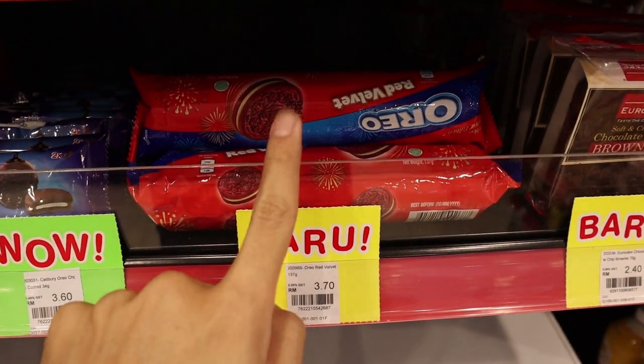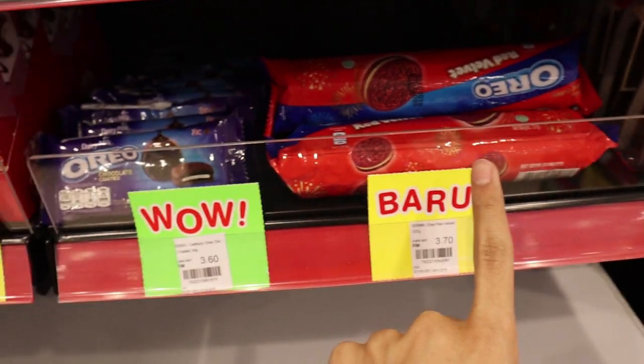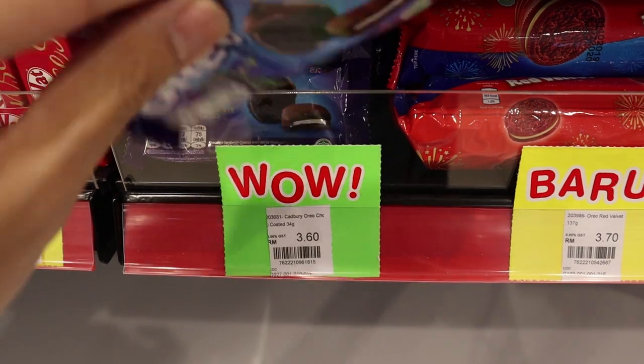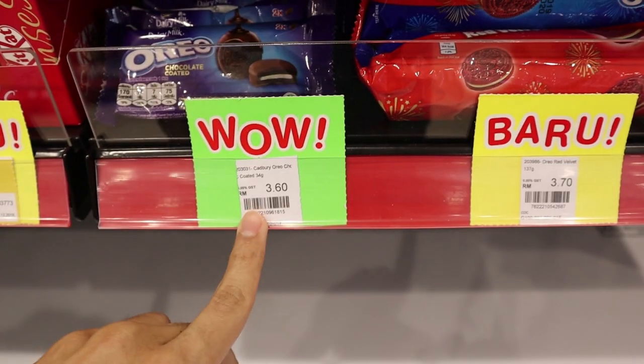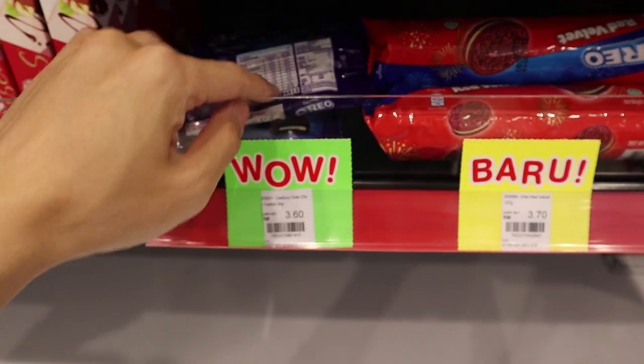Cook. This time they do have it, huh? Good job, 7-Eleven, good job. But wow, this is only like 2 pieces. So expensive. Oh my gosh. Nope.